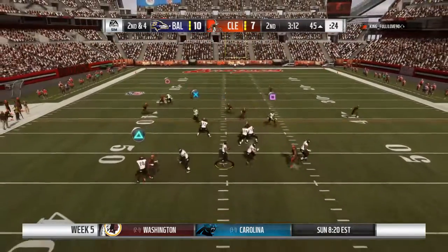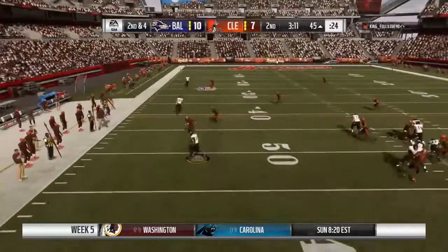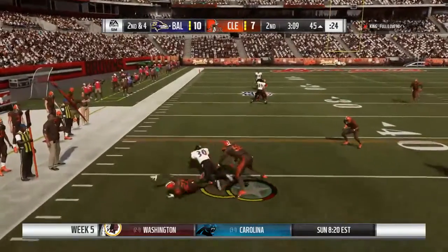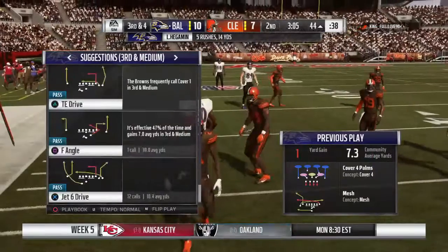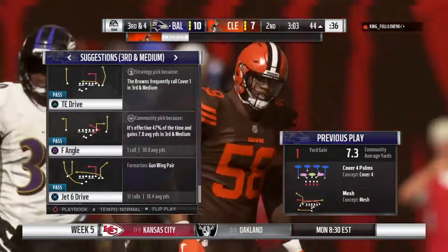On 2nd down, here's Jackson. And he'll be taken down at the 44-yard line. Call it a 1-yard gain on the play. And just like that, it's 3rd down.